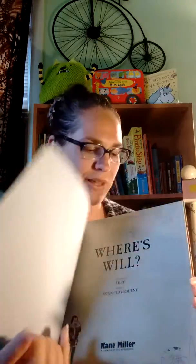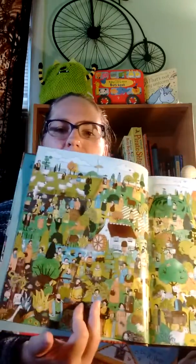Now, I also want to show you, for a little bit older, if you have somebody with an interest in reading in classics, and for me, in Shakespeare, we have a little something for the whole family when it comes to Shakespeare. Where's Will is kind of a Where's Waldo style book. It actually teaches you a little bit about the plays, but then you also get to find William Shakespeare as well as his characters within the story.